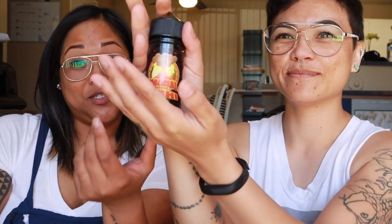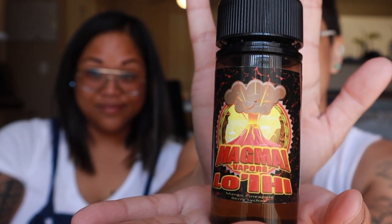I'm going to go through the small pocket first. And she's got some Magma vape juice. Magma Vapors. Lohi, oh, I love lychee flavors. This one is legit. I think I would have that one and it smells really good. It's mango, pineapple, berry, lychee. Ooh, that's like all the necessities.